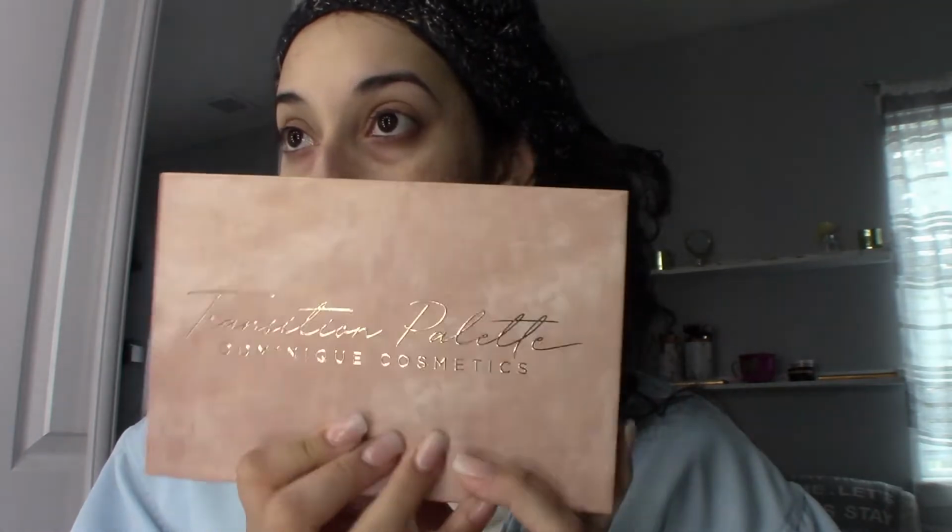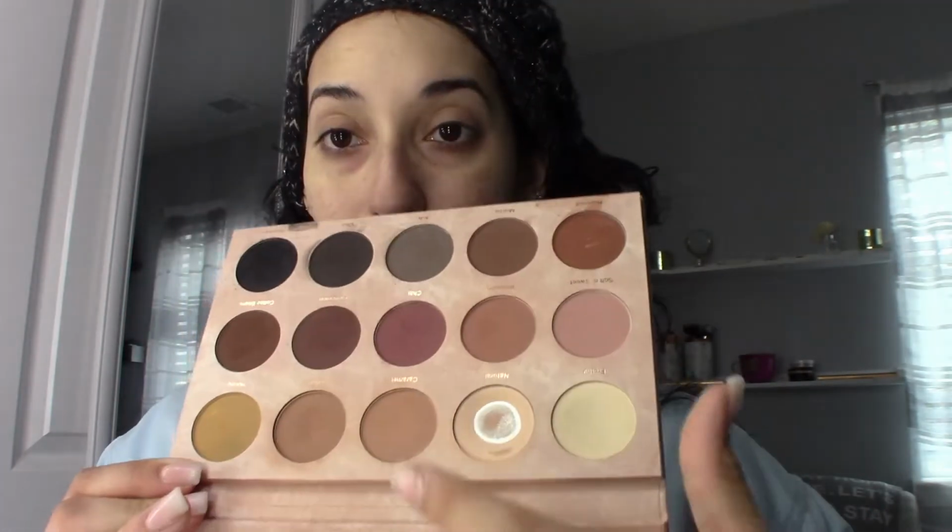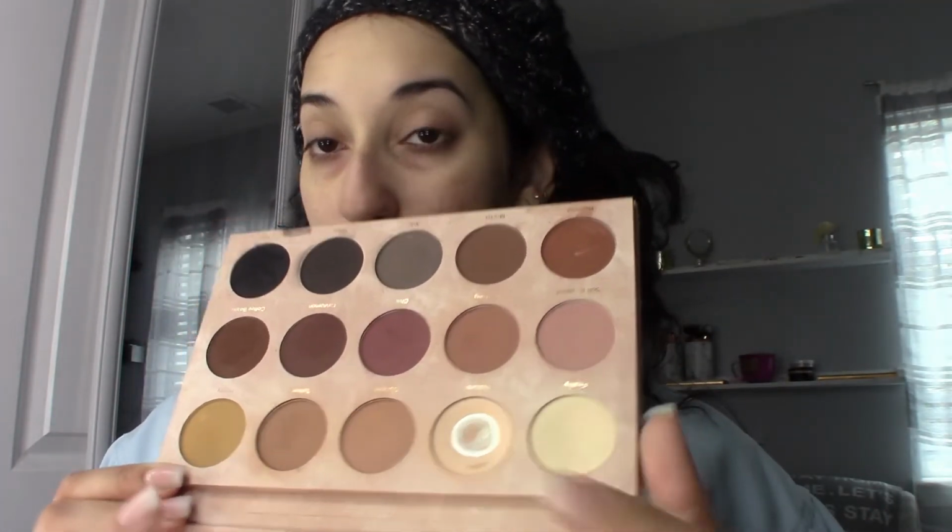So I'm going to be using the Transition palette from Dominique Cosmetics. I've already hit pan on this one here. I feel like I use that natural color a lot, so I'm going to try to find a single eyeshadow that has the same tone. So I'm just using a Sonia Cash Up brush.